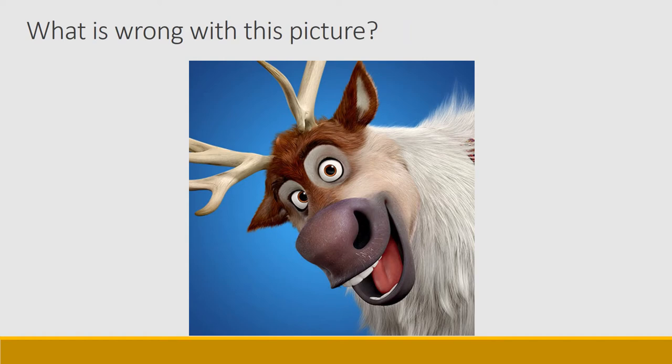So that brings me to something that a lot of you might be familiar with, and that's Sven from the movie Frozen. And I always like to ask, what is wrong with this picture? Well, I don't know anything about Frozen, but I do know what's wrong with Sven. Okay, so Sven is a caribou. Oh, okay. So what's wrong with Sven? He shouldn't have teeth on top. He shouldn't. I think the cartoonists wanted to make him look cute.